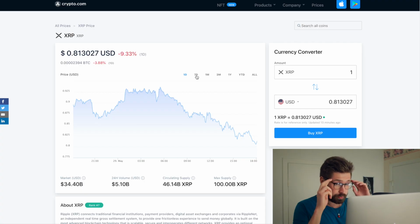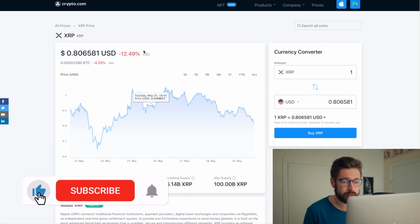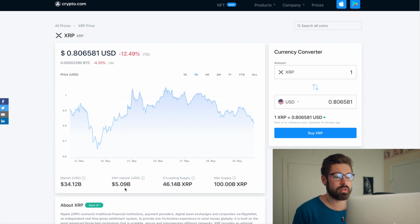So we're going to go over XRP, guys. Currently, we're down 9% on the day. We are in a bit of a free fall here as Bitcoin continues to correct to the downside, and we're down 12%. So we're sitting at a $34 billion market cap, and the 24-hour volume is 5.09 billion.